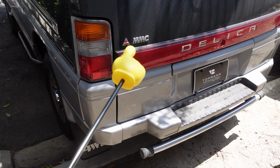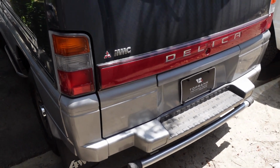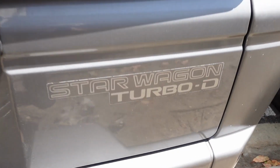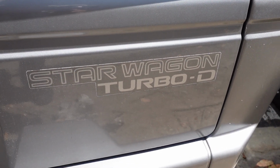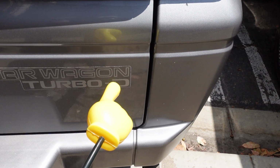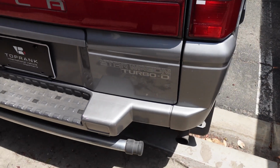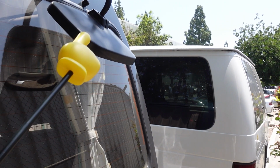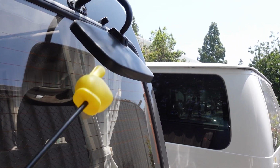What does MMC stand for? Mitsubishi Motor Company, maybe. Mitsubishi Motorcycle Club. Star Wagon, Turbo D. She wanted the D with a turbo. I'm curious about this. I know sometimes they do this if you've got a baby in the back, but.